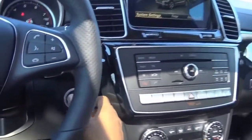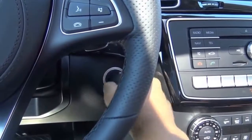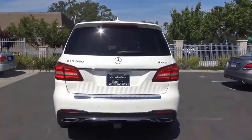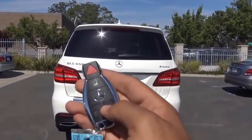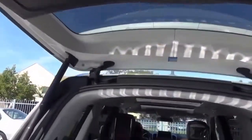All right, and let's go ahead and shut down the GLS. Let's go ahead and check out the rest of the vehicle. Power tailgate. It's a pretty fast-moving liftgate.